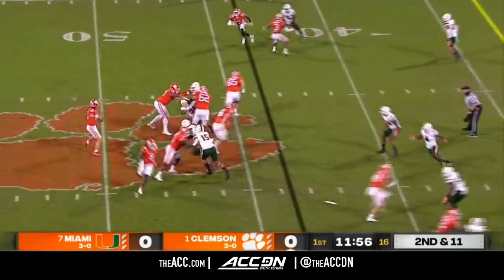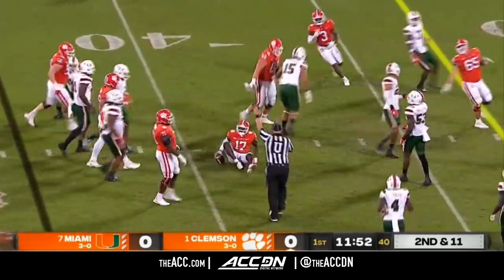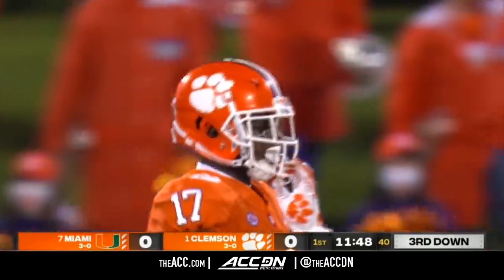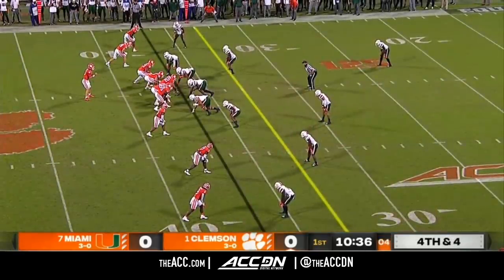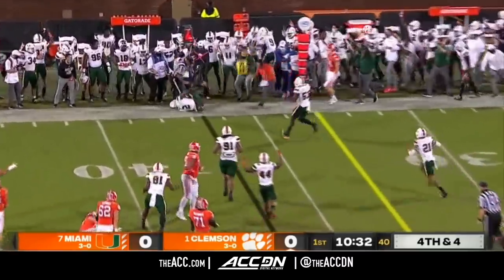And Etienne comes in motion. They fake it to him. Lawrence with the bubble screen. And that's Cornell Powell, kind of the veteran, sure-handed, excellent blocker in this receiving corps. Trying to get the Canes to jump offside. Lawrence zips it out! Diving!